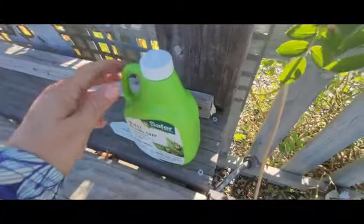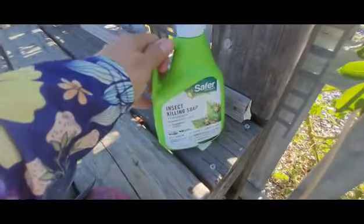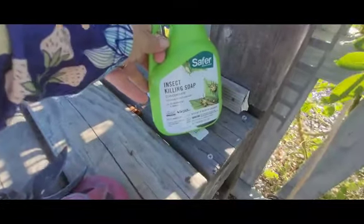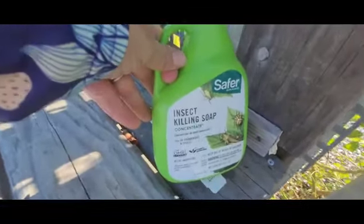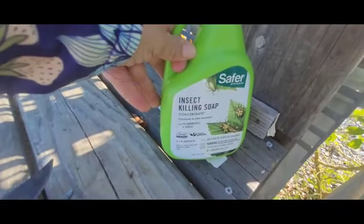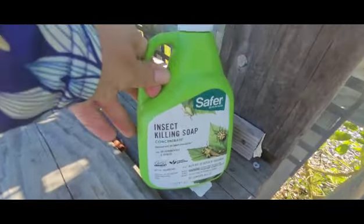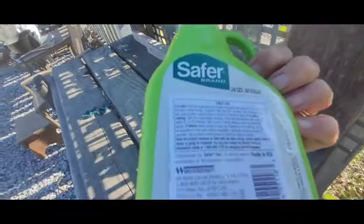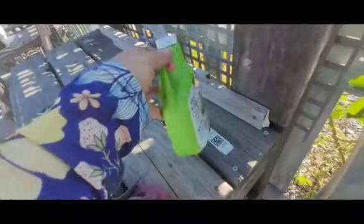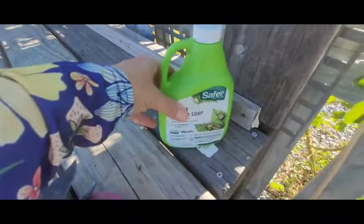Hi guys, it's now evening. The wind has picked up, so hopefully you'll be able to hear me okay. I did get the organic product in the mail for the insects. It's an insect killing soap, so that means it should stick to the vines pretty good. It's by the Safer brand. Let's see, made in the USA. It takes 2.5 ounces per gallon of water.